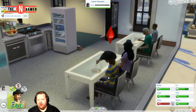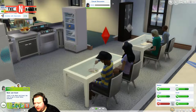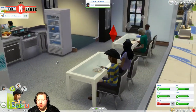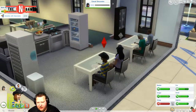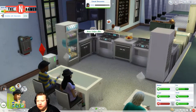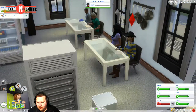Okay, when your sim begins to scratch like that, that means they are getting down with some kind of illness or something like that. So the best way is you can buy medicine. You just drink some medicine and then bam, that cures. Go. Okay.